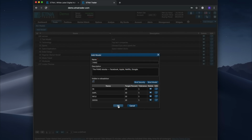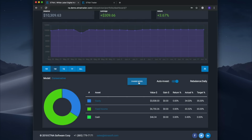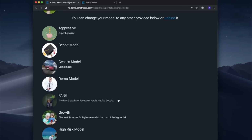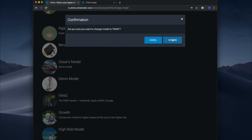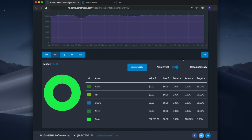Alright, so now we're all set. Let's click OK. And let's go back to the robo-advisor. Alright, so now if we want to change our model to FANG, we can click Change Model. We can select FANG, confirm. Alright, so now as you can see, the actual figures are 0, but our targets are 30, 20, 20, and 30. During the next rebalancing, our previously owned securities will be sold, and the funds will be used to buy the FANG stocks according to their target percentages.